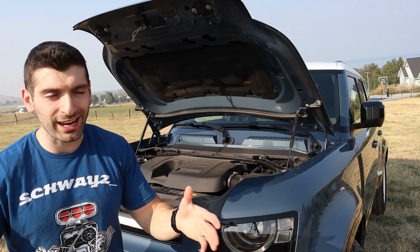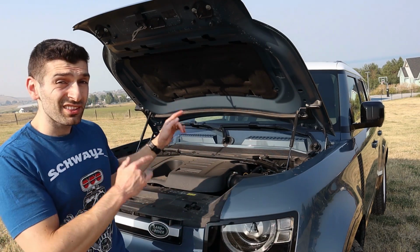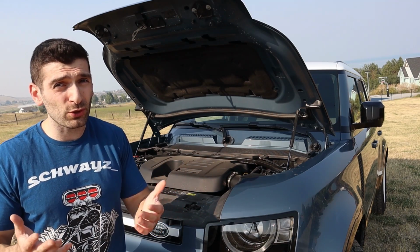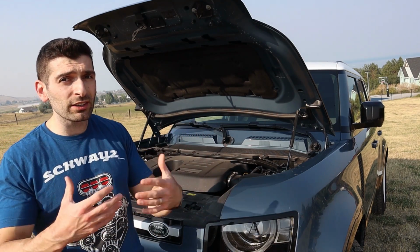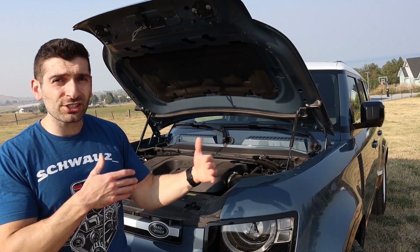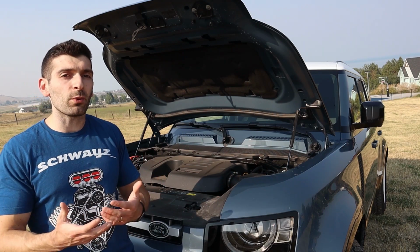Obviously, the supercharged V8 is better, but if you want a little bit better fuel economy and still plenty of power, this thing pulls really well. 0 to 60 in about 5.8 seconds, but it actually feels quicker than that. And also, I should mention, this is a mild hybrid system, so you do have a little bit of assist from the electric motor. It primarily runs the start-stop system and some of the auxiliary components, but it does still help a little bit with acceleration.